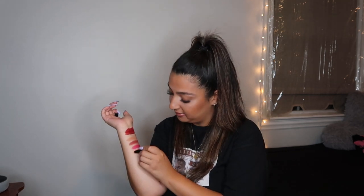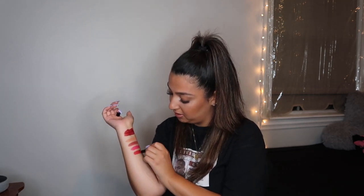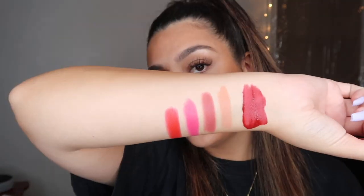The next color is Chili Red. Dang. So this is definitely brighter than this velvet one. This is what it looks like. It's just so hard for me to show you guys.